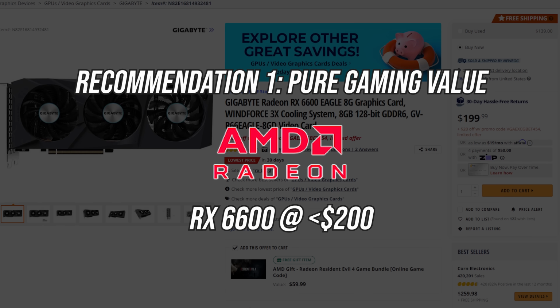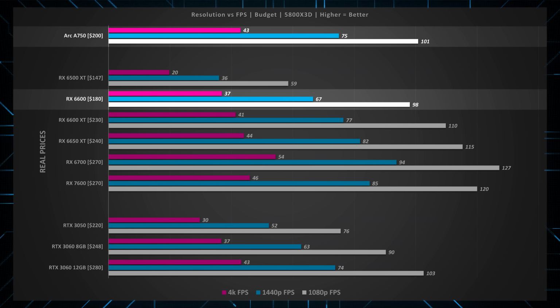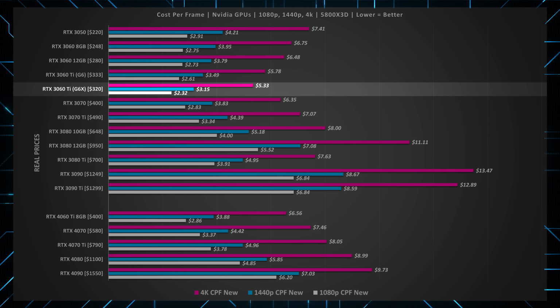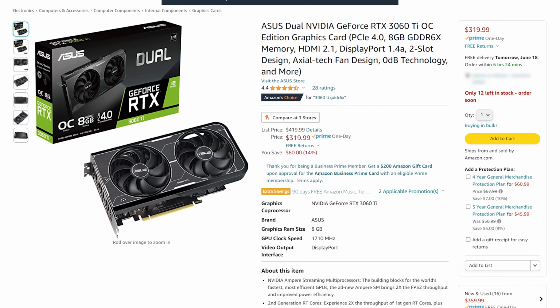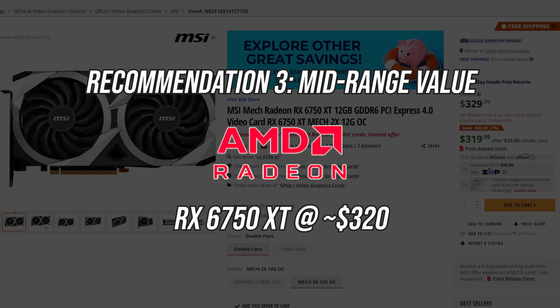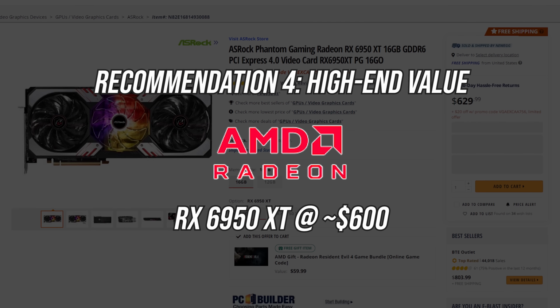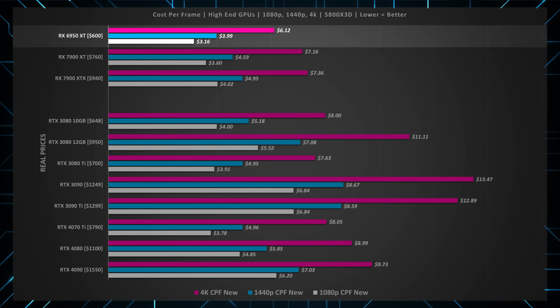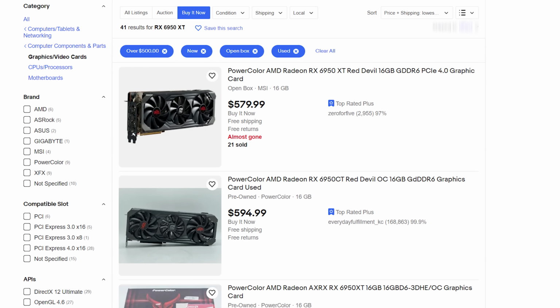Making the 4 standout recommendations, the AMD 6600 at around $180 for ultimate 1080p value, and a more consistent experience compared to the A750. The RTX 3060 Ti GDDR6X version being the best value Nvidia card by a decent amount. Great for 1080p mid to high refresh and 1440p gaming at around $320. The 6750 XT being the best value mid-range card for gamers and a nice 12GB of memory for the same price, and the 6950 XT being the best value high-end option with its massive price drop. They're actually the same price new as they are used, which is kind of crazy.